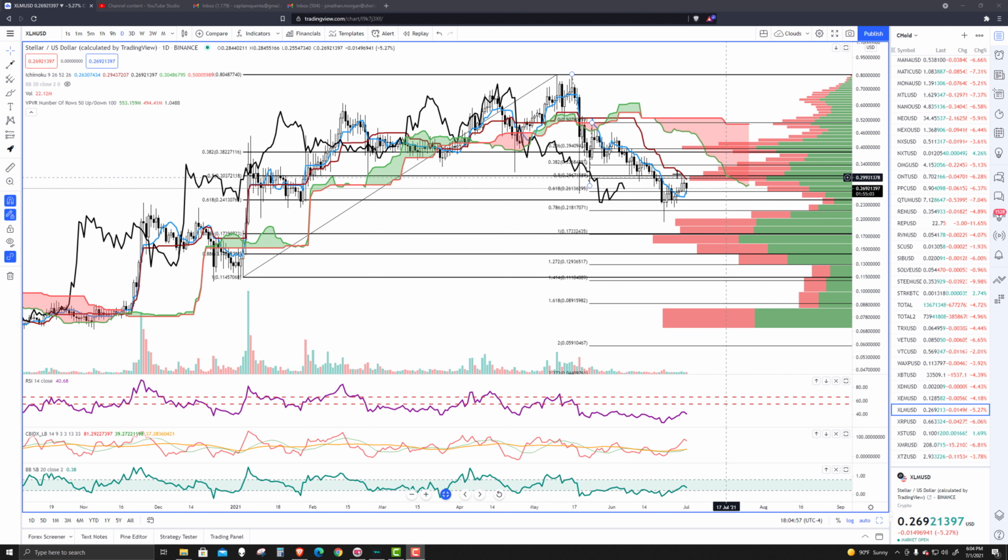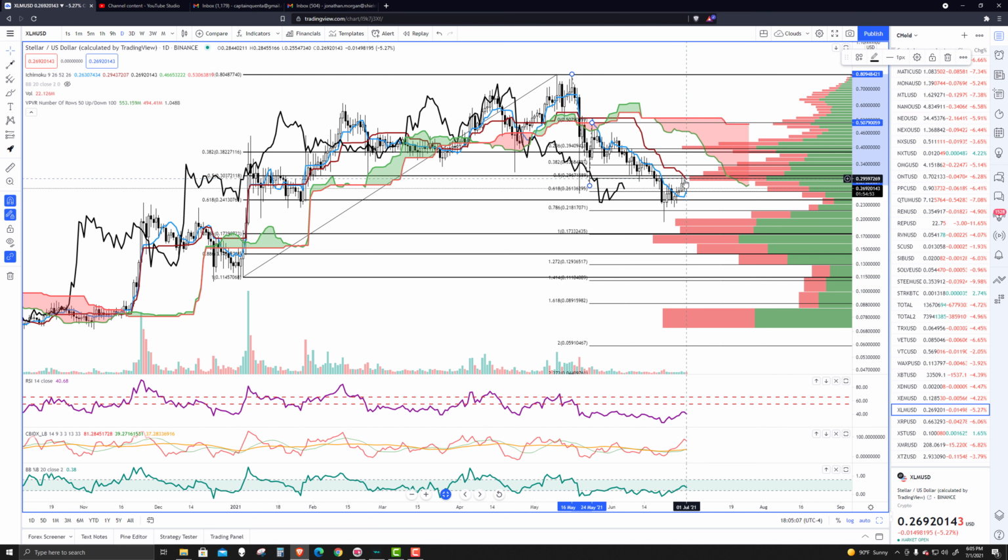Taking a look at Stellar. So real quick, look at the volume profile on the right and notice that we've been trading below this high volume node for several days now, actually ever since the 21st of June. So a little over a week we've been trading down here, in between the 50% Fibonacci retracement and the 618 Fibonacci retracement.